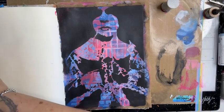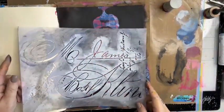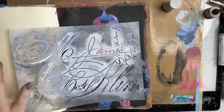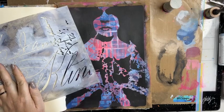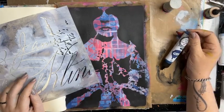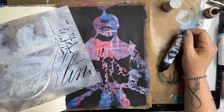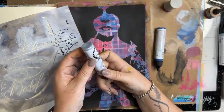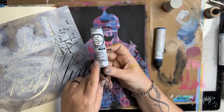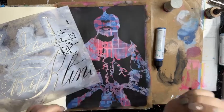The next stencil I want to use, I have got the idea of putting some sort of script over the top. Not sure how it's going to work. Not sure the colours that I want to use. Open to suggestions. Maybe blue. Maybe navy blue. Maybe this lovely police blue. Or maybe gold. Or silver. Not glitter. Don't anyone suggest glitter. Silver.